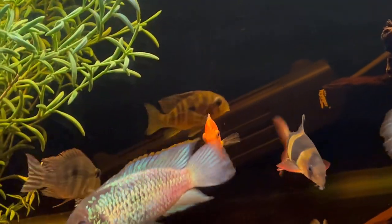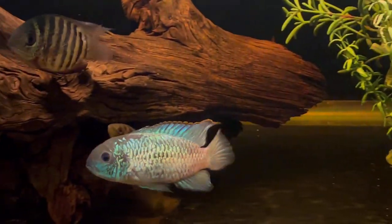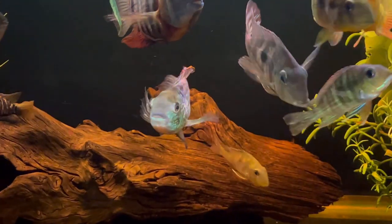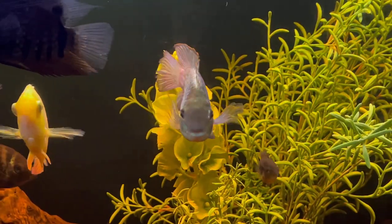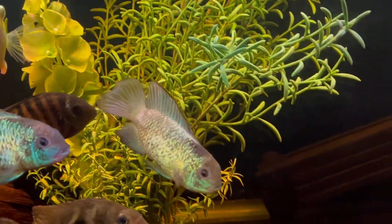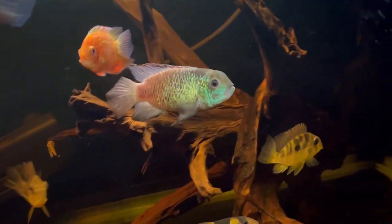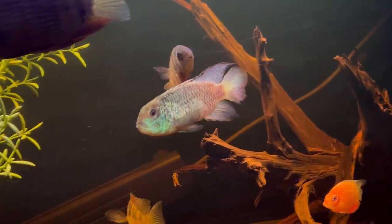Now, a lot of you guys were asking about the electric blue acaras. They're doing great. That one there, super healthy when I got him. This one here wasn't so healthy. This was the one that was like on his deathbed. But look at him, swimming around, doing great. Just great news. I'm so glad that this guy made it. I was getting so scared. I picked him up. He was literally on his side. I treated him with MinnFin. My boy bounced back, and like I call MinnFin, the wonder drug for aquarium fish. And look at him, look at him. Yeah, he's just like a little puppy dog.